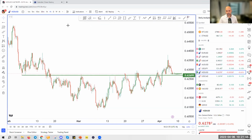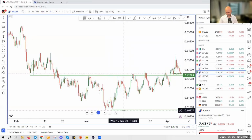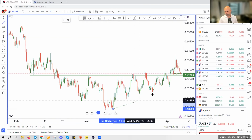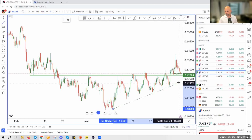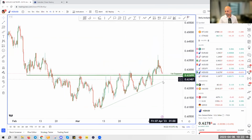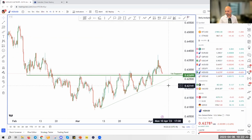And we can also see a rising trend line. Oops, wait, hang on. Here we go. Sorry. You can also see a rising trend line here as well. So we've identified two levels of support.